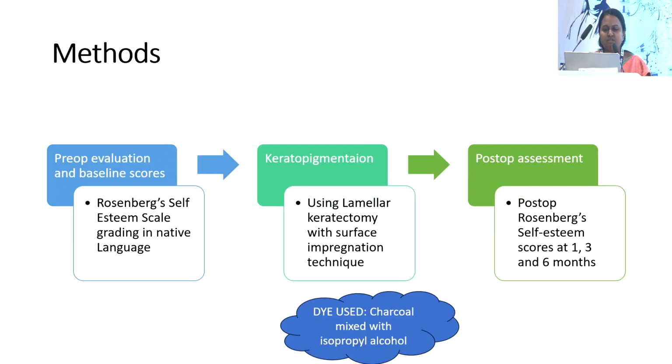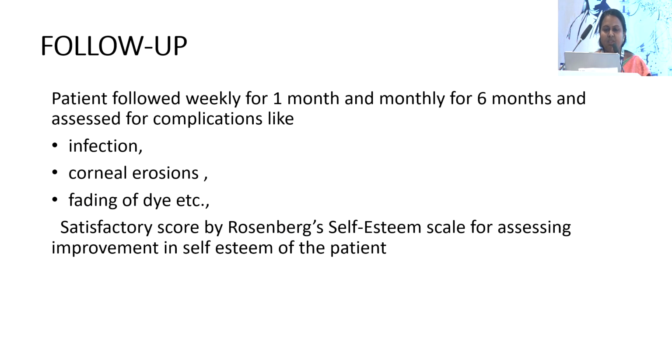The methodology we used was pre-operative evaluation. Patients with total corneal opacity and no visual acuity were selected, and the baseline Rosenberg self-esteem scale score was filled in the native language. Then the procedure was done. Then the post-operative assessment: the self-esteem score is also filled at 1 month, 3 months and 6 months. Patients are followed weekly for 1 month and monthly for 6 months and assessed for complications like infection, corneal erosion and fading of dye, etc.